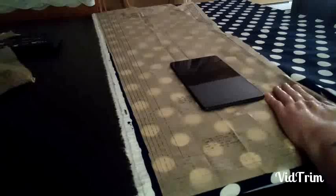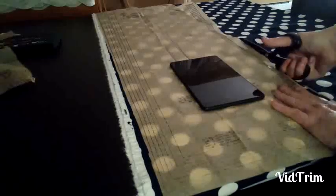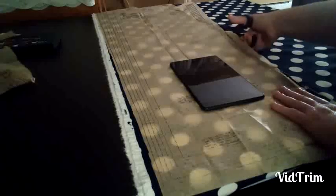Joy, don't hate me for how I'm cutting this. I don't have all those washers, nor can I afford them at the moment. So, if I cut this just right on this other side of the fabric here, if I'm lucky enough, I will have enough for the shirt.